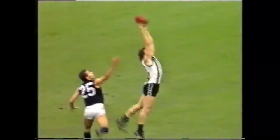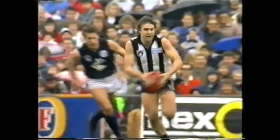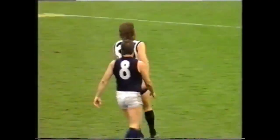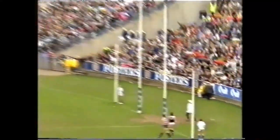Daicos has kicked four. Comfortable mark. Plays on. Just chips it towards Herman, but Wright's got it. And look at the rebound now. Daicos on the lead. Look at that. Chess Peter Daicos. Drop punt. Look at that again.